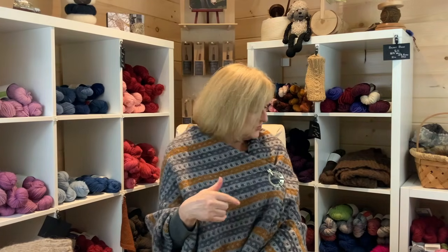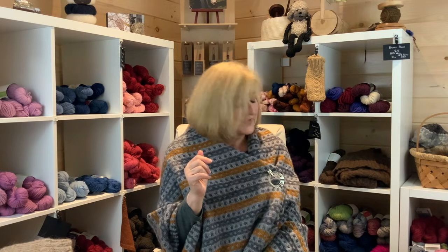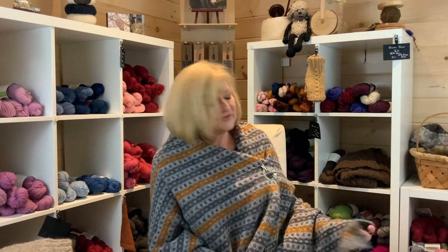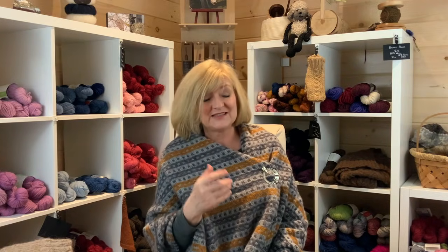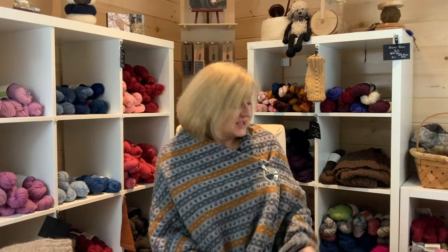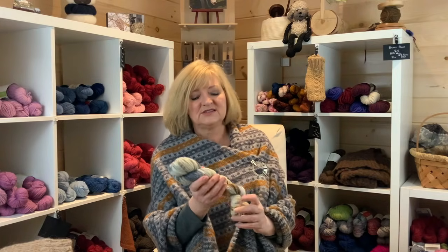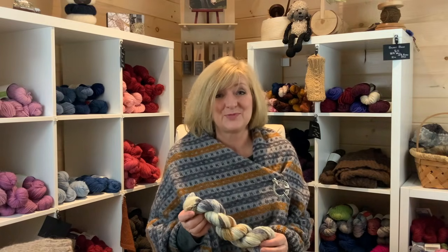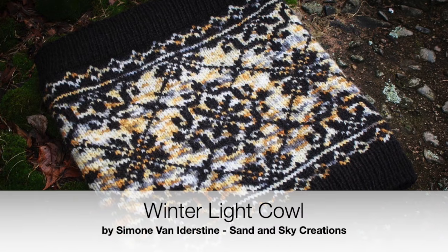And I just wanted to show a few more skeins of Selkirk Worsted because some of the things that are happening with the contrasting colors, using the different variegated yarns with solids, are really amazing. Simone Van Eiderstein, the mastermind behind Sand and Sky Creations here on Prince Edward Island, has knit with our yarn a cowl called Winter Light Cowl. I'll put a link to it in the show notes. She used the Selkirk Worsted in Scotch on the Rocks, and she paired it with crow wing. I don't have any crow wing left in stock because she released the pattern and we sold out. So I'll show a picture of the cowl.